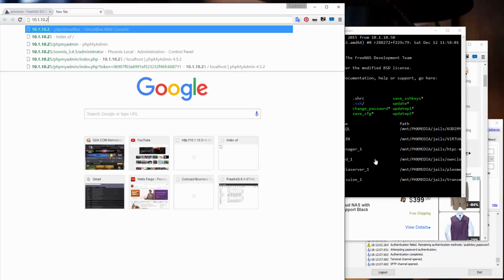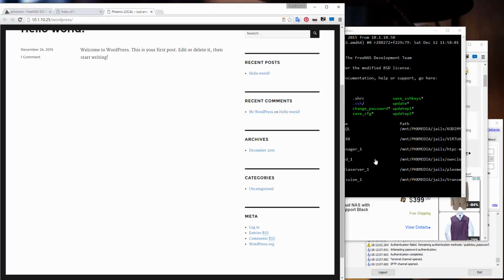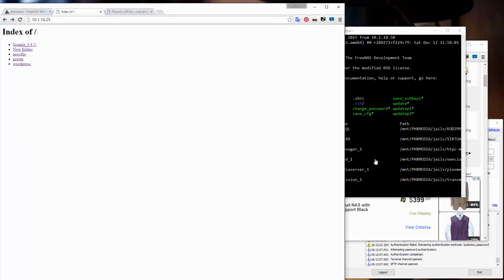Let's go to my jail. You can see if I click on the new folder, I've got "It works," which is what you always get when the basic index file of Apache is installed. But you can see that I currently have WordPress installed. If I come in here and look at this, you can see WordPress is running, and it's running locally, so I can do all my testing locally.